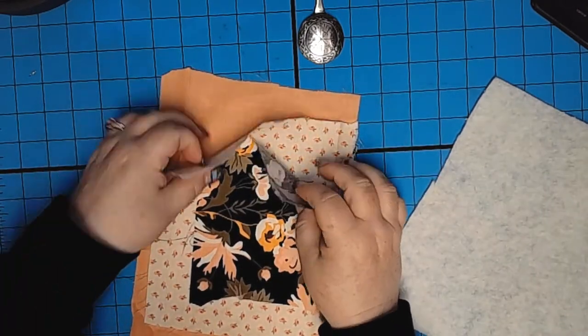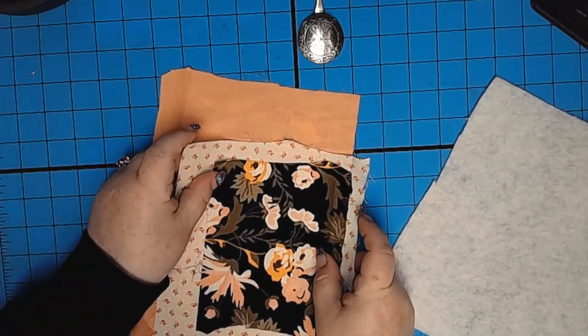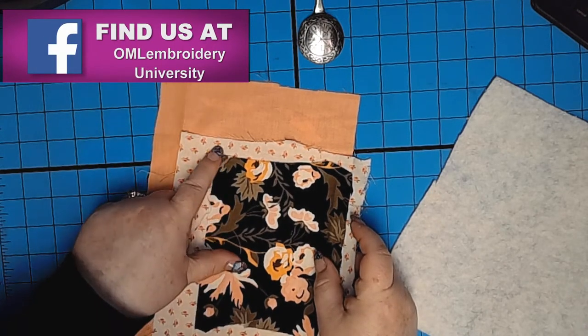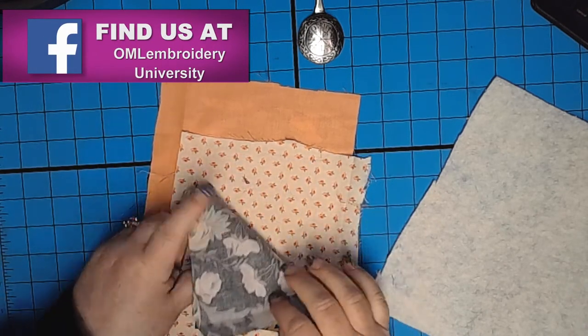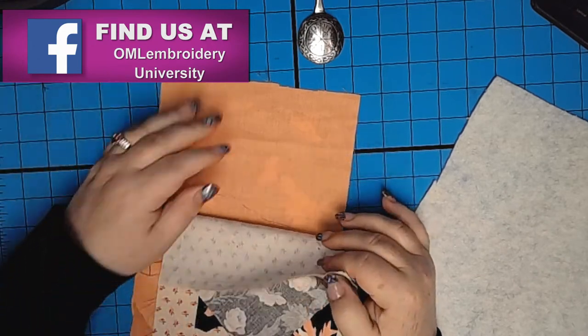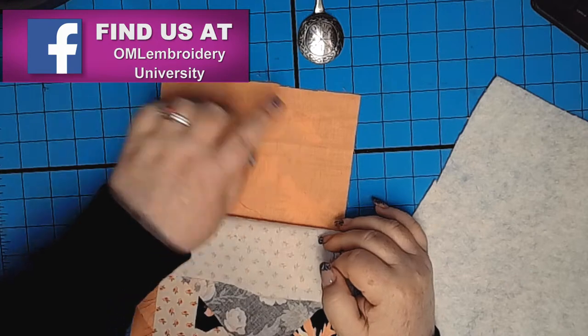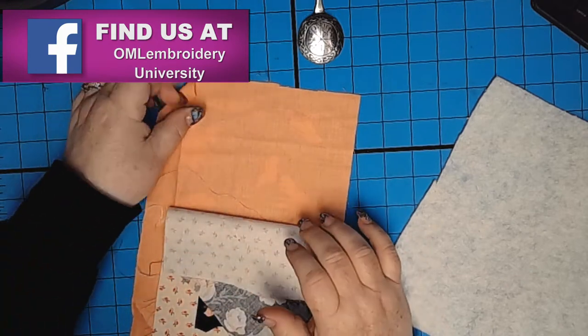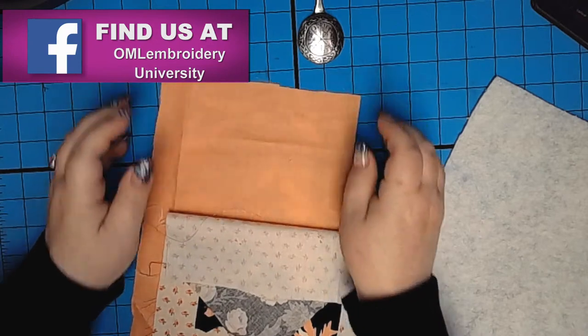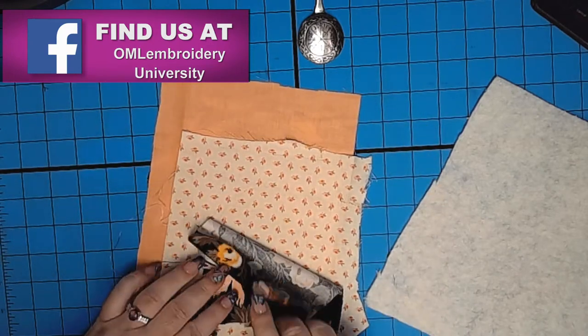So this is what I decided to do. Isn't that pretty? Beautiful colors. So this is going to be the sewing machine. This is going to be the center background. And this is going to be the frame background. And I'm going to match the sewing machine to that. But isn't that a beautiful set of fabric?